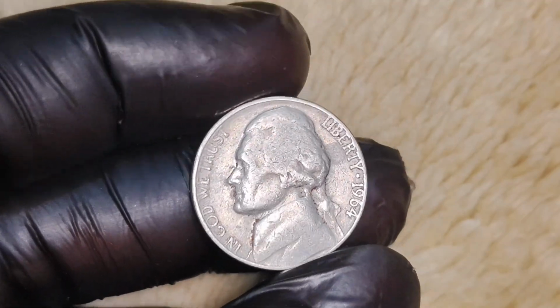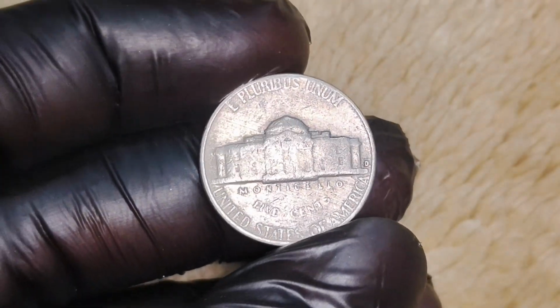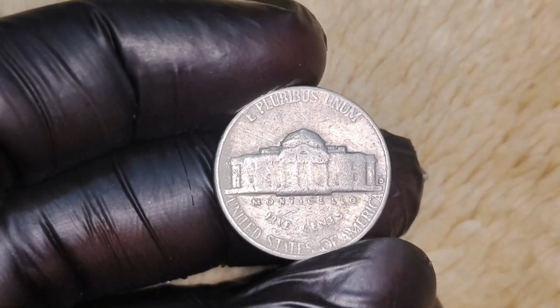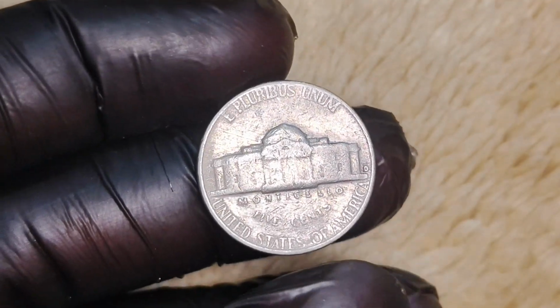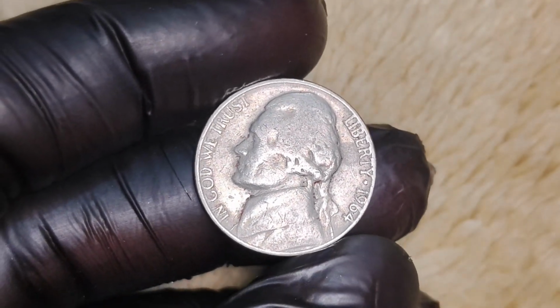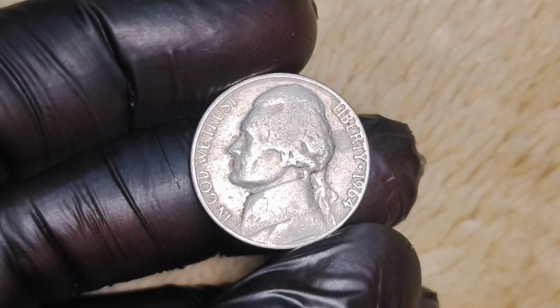Today, we're talking about a special coin, the 1964 Jefferson nickel with a D mint mark, that collectors are paying big money for, and by big money, I mean potentially up to $749,000. So, if you have some loose nickels lying around, you might want to check for this coin. Let's dive into what makes this coin so valuable and why collectors are willing to pay such a high price.